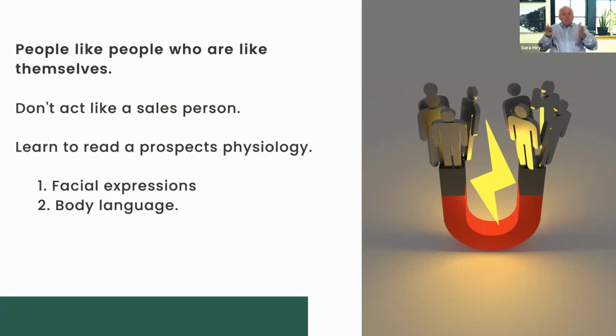We have 4 basic buying styles: drivers, influencers, steadies, and thinkers. And I tell salespeople, you have to understand that each buying style actually physically does things in a different way. By learning how to read a person's body, their eyes, their facial expressions, their mouth, smile or lack of smile, physical body movements, you'll immediately know what buying style you're working with, and each buying style buys at a different pace. Drivers and influencers buy quickly. Steadies and thinkers tend to make more slow decisions.